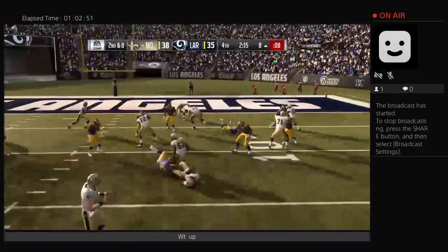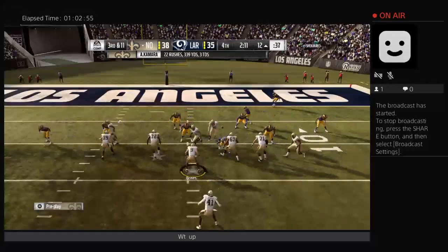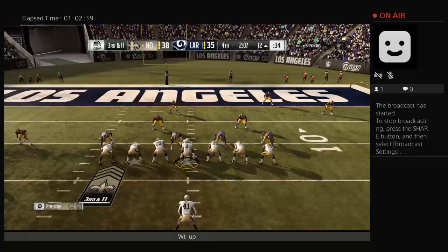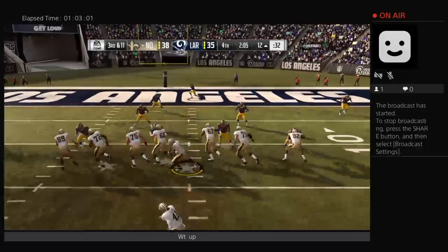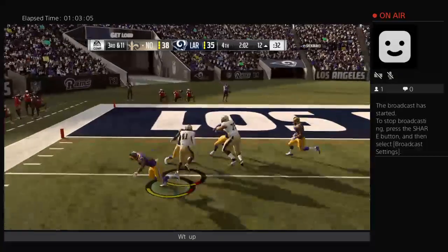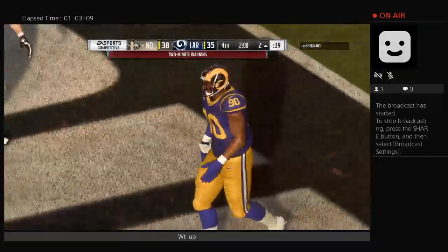On the ground, Kamara. And maybe a measure of revenge there. He's had his way in this one, but this time they get him behind the line. That'll be a loss of 4 yards on the play. And that'll bring up a third and 11 situation. Kamara. And he's able to get it down to the 2-yard line.